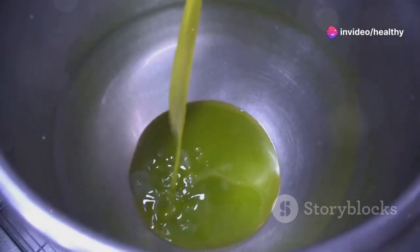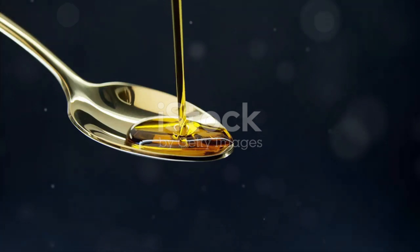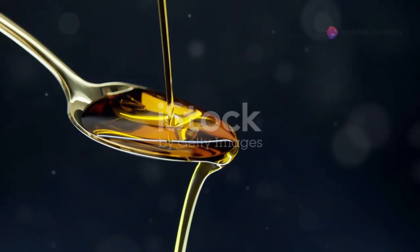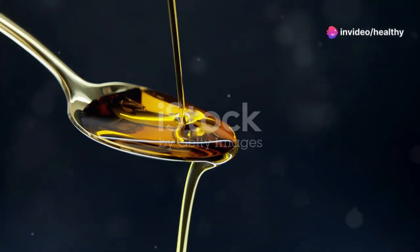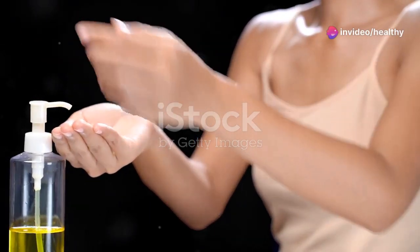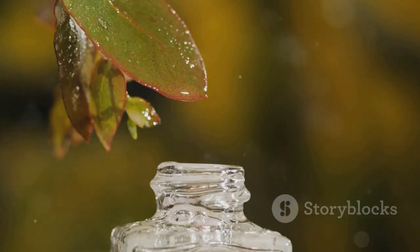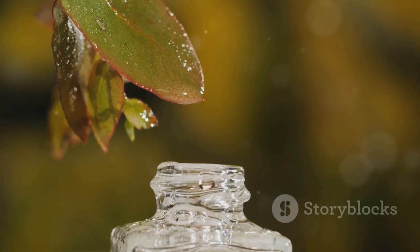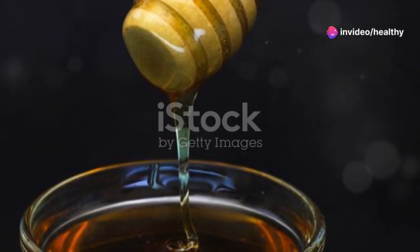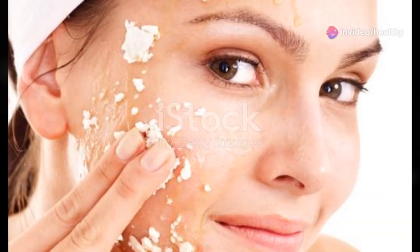Now imagine the magic that happens when you combine the powers of olive oil and honey. It's like they were destined to be together, creating a skincare powerhouse that's gentle yet incredibly effective. The olive oil deeply nourishes and hydrates, while the honey locks in moisture, fights bacteria, and promotes skin healing. This combination is perfect for all skin types, whether you have dry, sensitive, oily, or acne-prone skin. It's all about finding that perfect balance, and this dynamic duo does just that.